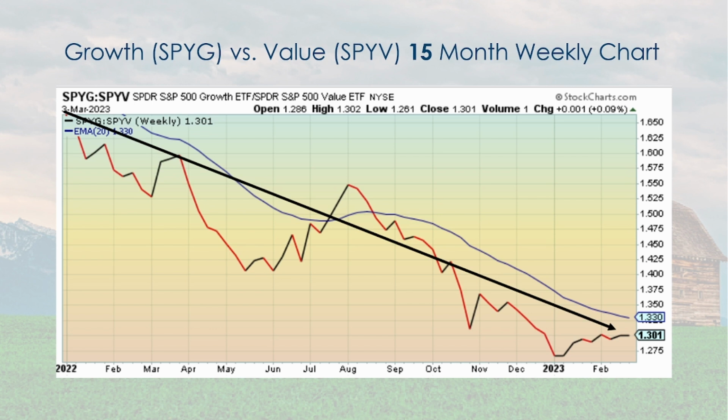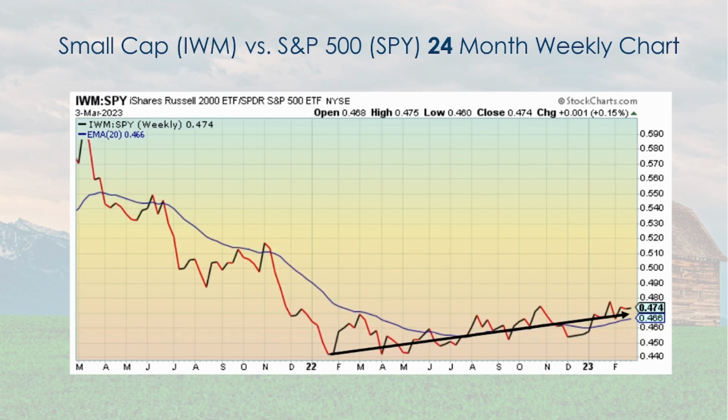I also compare, as a relative strength, the Russell 2000 small cap index, the exchange-traded fund IWM, as the numerator, to the denominator, SPY, which is the large cap, the largest 500 companies in the stock exchange. Comparing those two, you can see there is a slight direction toward small cap. Small cap tends to be moving slightly upward, with a lot of up and down, but generally you can see the direction of it. That is a 24-month period of time.